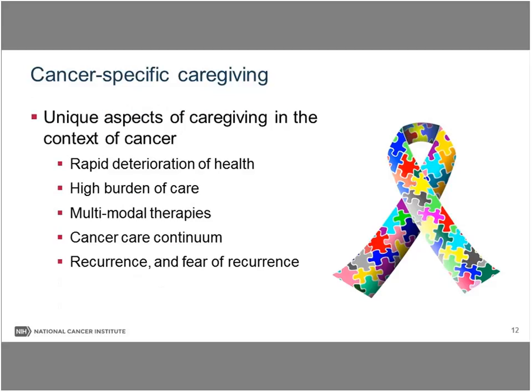Caregiving in the context of cancer presents unique aspects worthy of mentioning here. The nature of cancer, in contrast to other chronic illnesses like dementia or Alzheimer's, can lead to rapid deterioration in a person's health over a short period of time and cause heightened distress in family caregivers. Cancer caregivers typically spend more hours per day providing care, provide more intense care over a shorter period of time, and are often more likely to incur out-of-pocket expenses than do caregivers of individuals with other chronic illnesses. And care is increasingly being moved to the outpatient rather than inpatient setting.